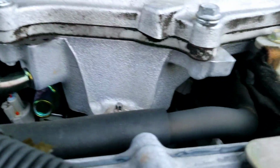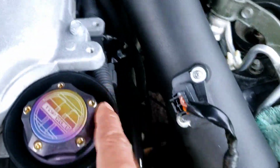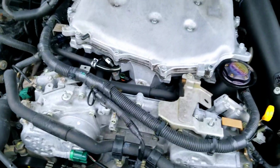So this guy, I forgot the name of the company, but he put the 5/8 spacer, just oil cap, and I'm not sure what brand that is. Intake, so basically an intake manifold spacer. And that's about it. Oh, it does have a white pipe. Not sure what brand it is, but it sounds pretty good.